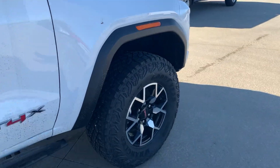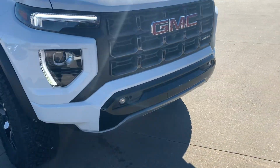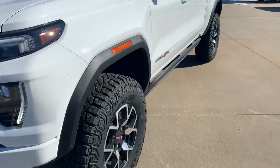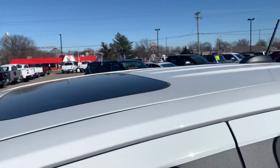Now, sliding around front, you've got your side marker lights, full LED headlight with fog lamps, which are phenomenal. Does also have 360 camera too. I should mention that. Now, up top does have sunroof in the truck, which is beautiful.